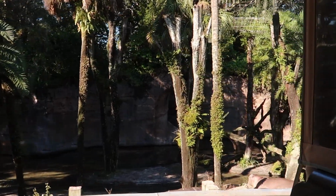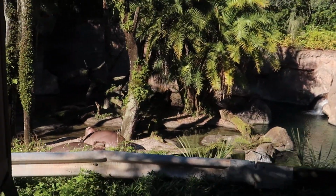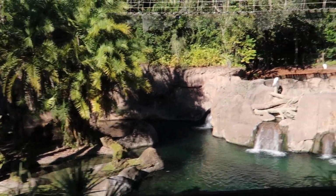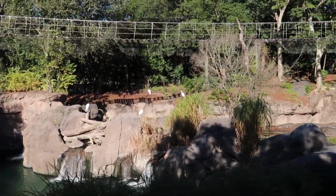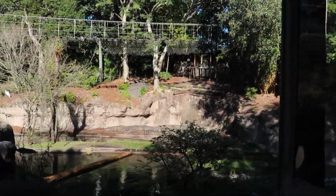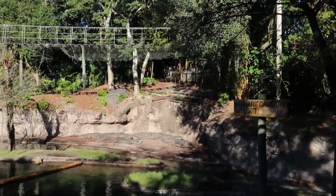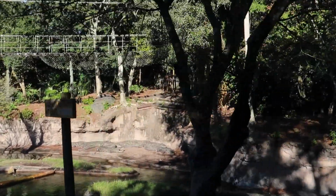3 more Nile hippos there to the left. Very cool, able to get up to 5,500 pounds in weight. You can also see here to the left now these Nile crocodiles, the largest species of crocodilians in Africa, able to get up to 16 feet long and weigh up to 500 pounds. You might see the one holding its mouth open.